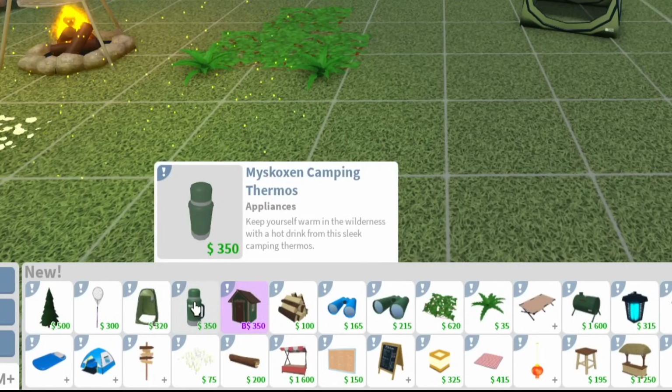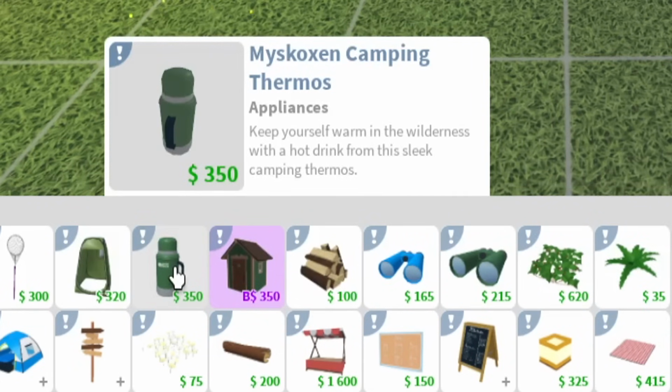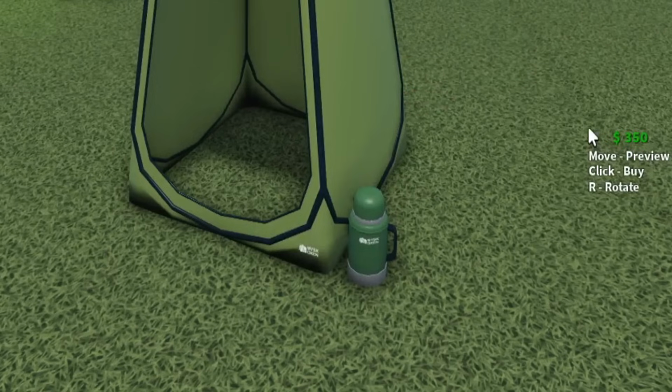Oh, we have a thermos! Okay, I'm just gonna say the camping thermos. I'm not even gonna say the brand name. Keep yourself warm in the wilderness with a hot drink from the sleek camping thermos. All right, we're gonna put it down right there. I'm just gonna zoom in editing.